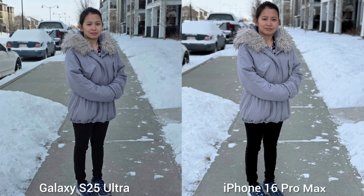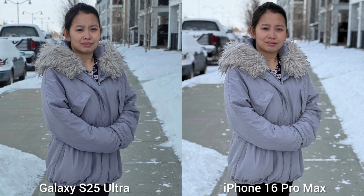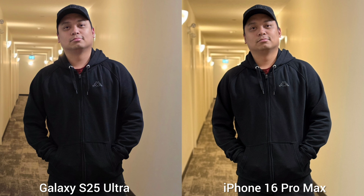On 2x portrait, we're using the main sensor, and you will notice that Galaxy S25 Ultra has a wider field of view. Also, great edge detection on both phones. Indoors, on a more challenging situation, a little bit of noise looking at my cap and my head on S25 Ultra, but iPhone 16 Pro Max exposes it well.